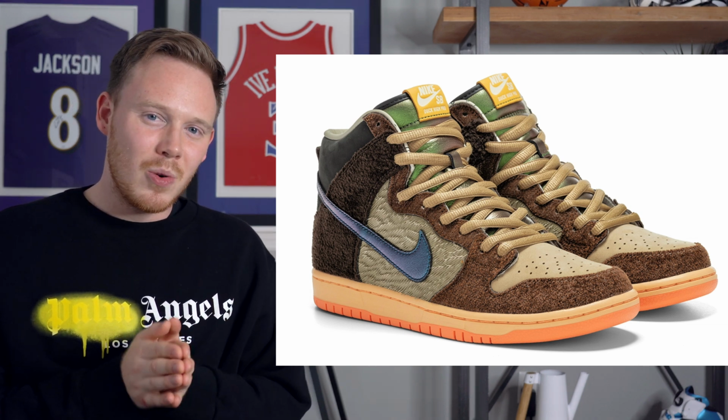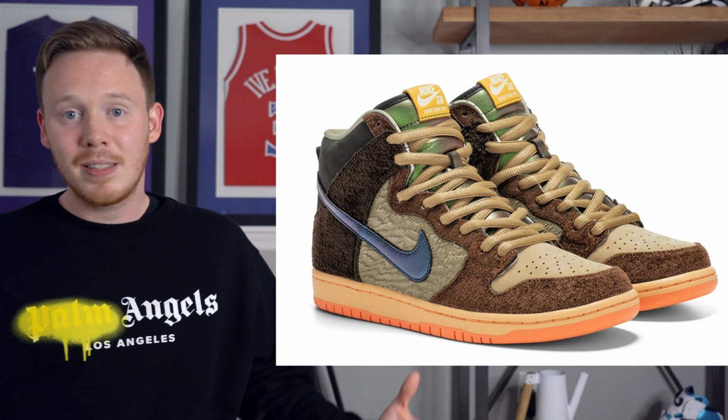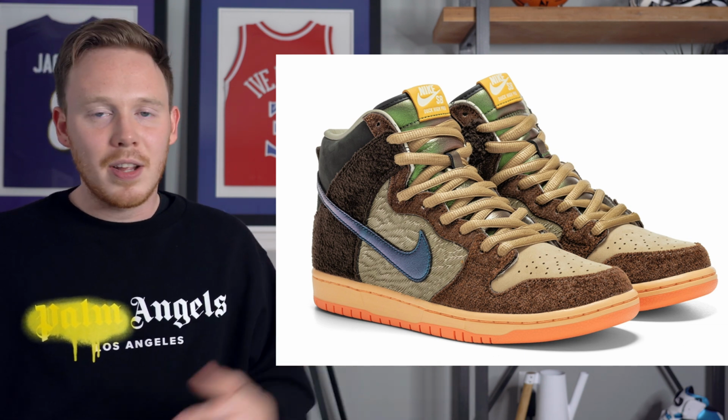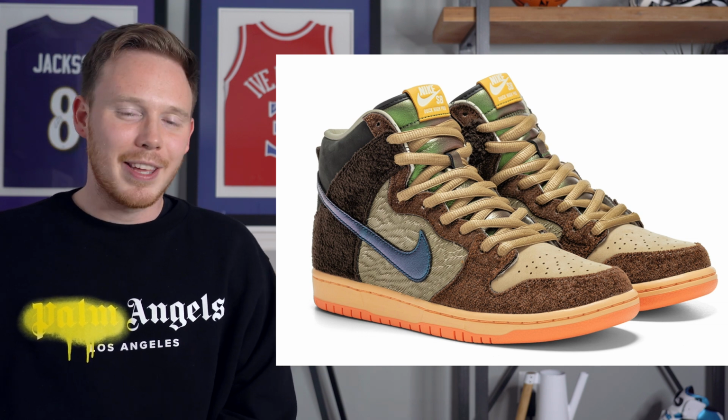And what I love about this shoe is how much it reminds me of Dunks from the mid-2000s. This looks like it could have come out in 2006 and everyone would have loved it. And I think it's a great looking sneaker and one that I'm definitely gonna try and pick up. And also, it's a Dunk, so it's probably gonna sell out.